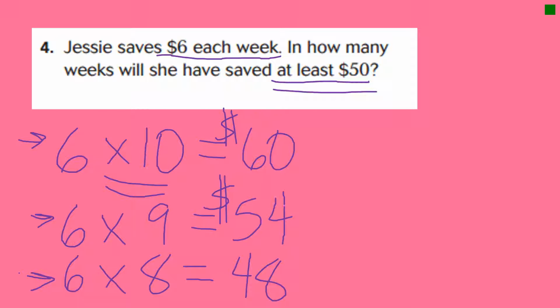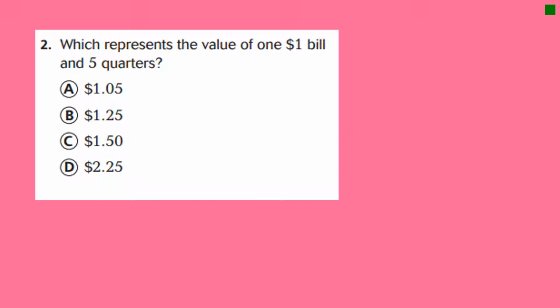Okay, so she saved for 9 weeks. That's awesome. She saved, oh my goodness, look at my writing. She saved $54 in 9 weeks. That's pretty good. All right, let's keep going, guys.